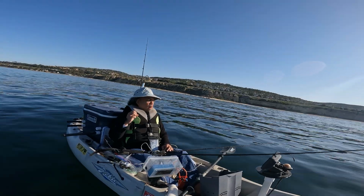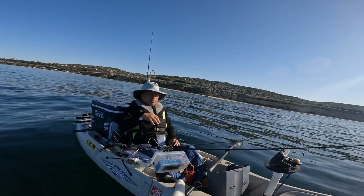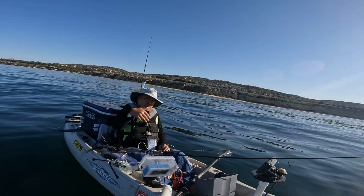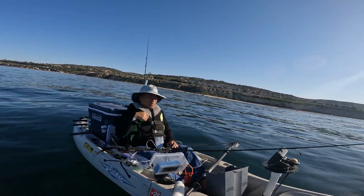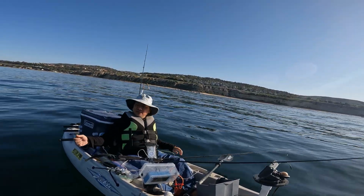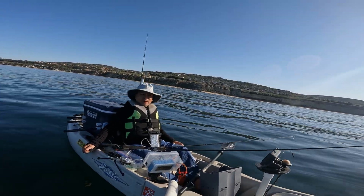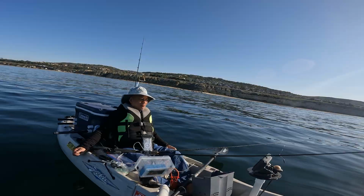Most of the time I don't drop my hooks right on top of the reef or the kelp. I drop it right next to it, right? So that kind of helps. Other than that, if you're not catching anything, I don't know what you're doing wrong. But yeah.